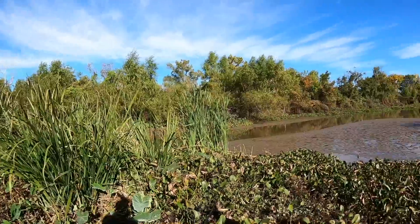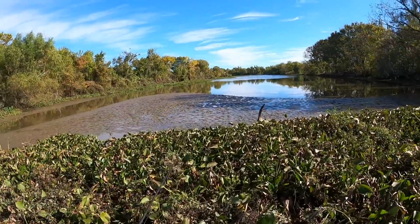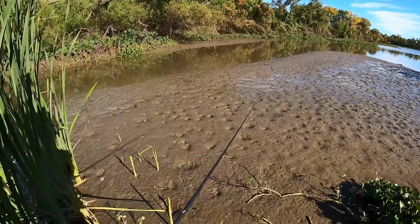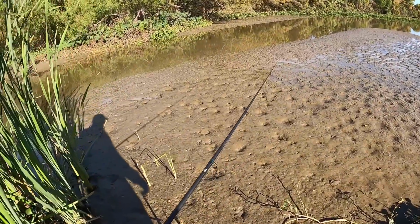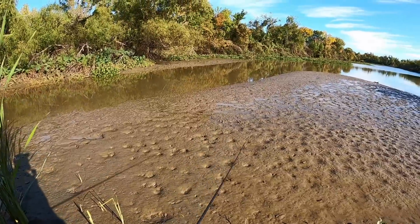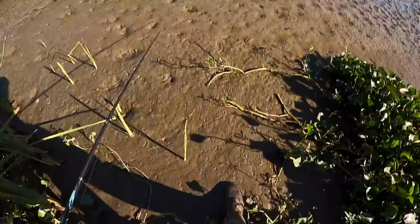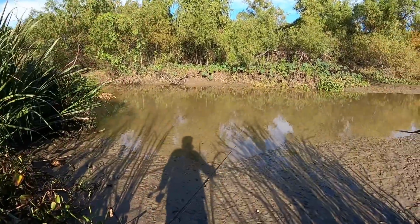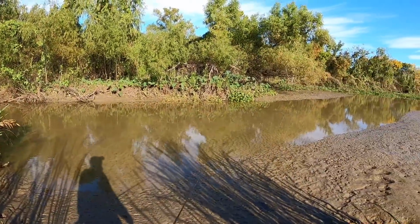Ray is nowhere around me, so if I go deep, I'm going to be there a while. Okay. Oh, that is really soft. Yeah, I don't want to go any further. Super shallow right here.